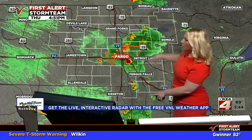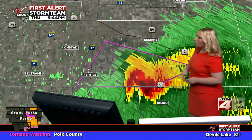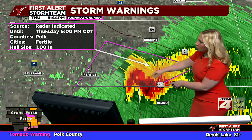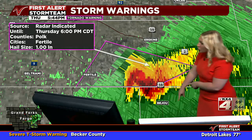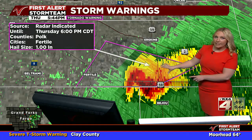We're continuing to track several severe thunderstorm warnings and even a tornado warning. So getting the latest on this tornado warning here, it's in place until 6 o'clock. They might extend this warning a bit further to the south to encompass places like Bijou, as it is outrunning the warning at this time. Currently in place until 6 o'clock.